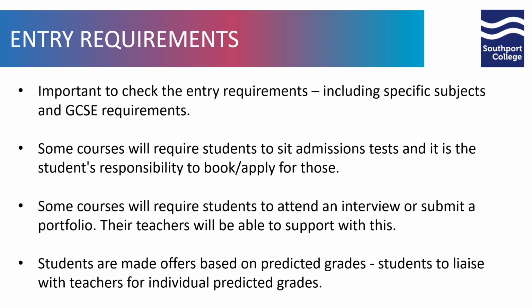Some courses will require students to sit admissions tests, and it's the responsibility of the student to go and book those, but that will be clearly signposted from the university's website. Some courses require students to attend for an interview or submit a portfolio, and subject teachers will support with that as and when it's needed. And then finally, students will be made offers based on their predicted grades. So it is really important that they speak to their subject teacher and get an idea of the grade that they are predicted, because we will attach that to their reference and the university will go from that in making their judgments about who to offer a place to.